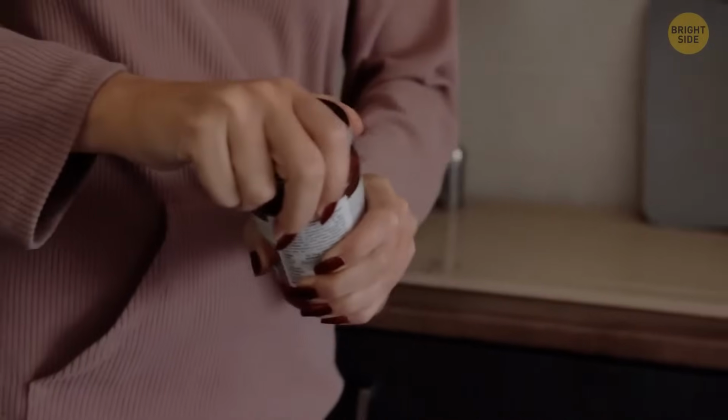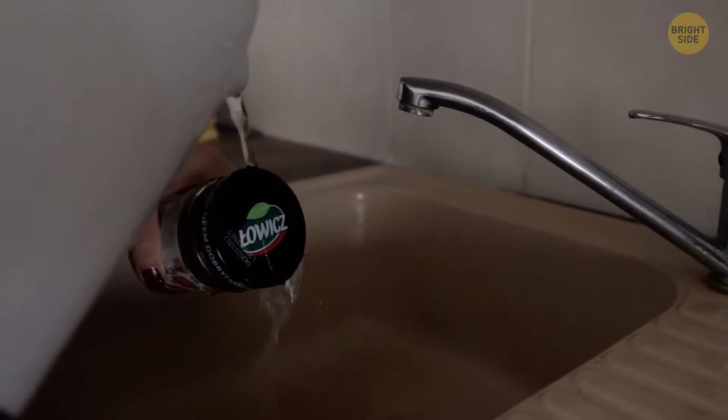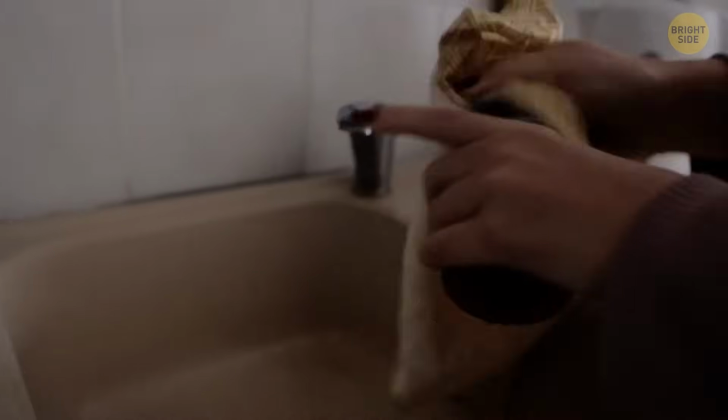If you're struggling with opening a container or a jar, don't exert yourself too much. Just run the lid under hot water for half a minute and then dry it for a better grip and see how it magically opens.